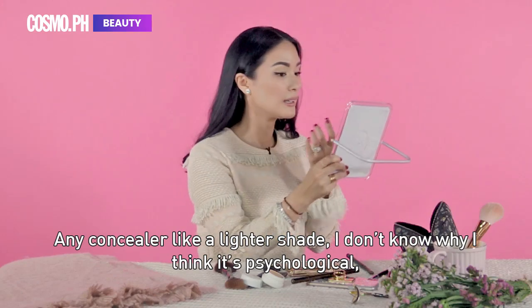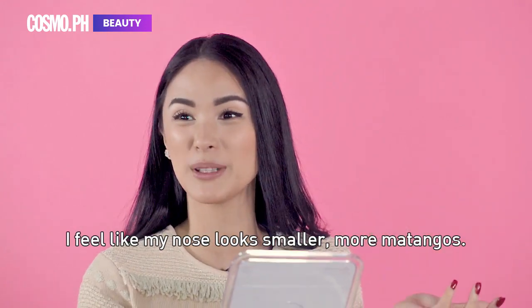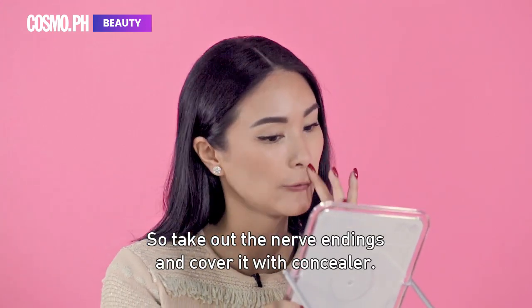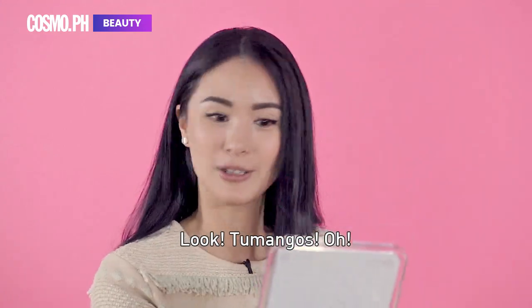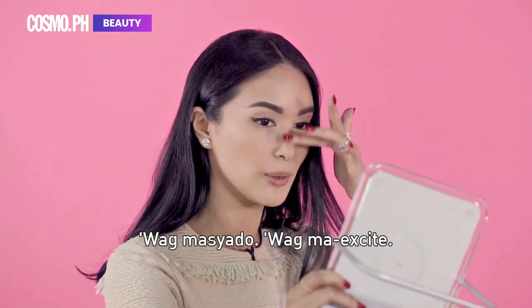Any concealer, like a lighter shade. I don't know why, I think it's psychological, but whenever I put it on this area, I feel like my nose looks more matangos. So I put it here. You know how it gets, all the nerve endings are here and it's kind of red? I hate that. So take out the nerve endings and cover it with concealer. Look, kamangos. And then I'm gonna get a little bit and put it on the tip of my nose and here. Ang masyado, wag mo excite.